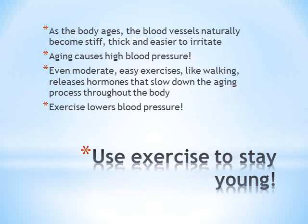The next step is to use exercise to stay young. The reason for that is that as the body ages, blood vessels naturally become stiff, thick, and easier to irritate. That forces the body to pump blood harder, increasing the blood pressure to properly circulate oxygen and nutrients, and we can actually reduce the bodily rate of aging through moderate and even easy exercises.